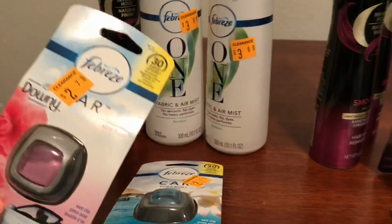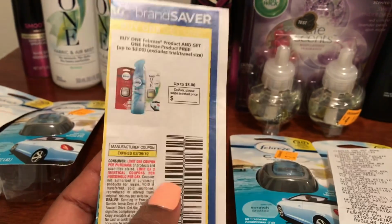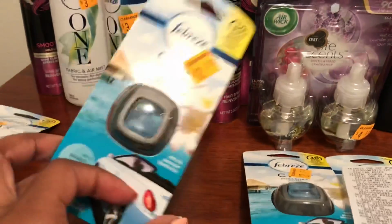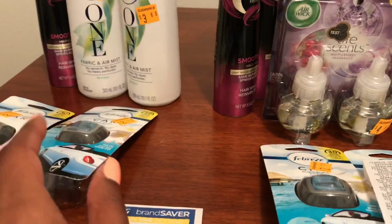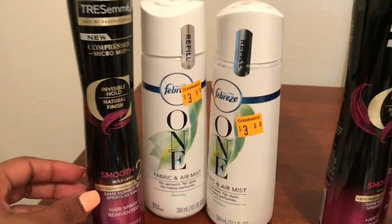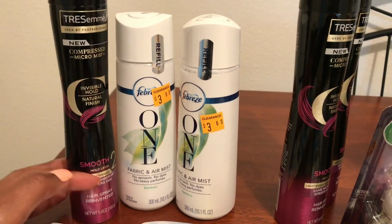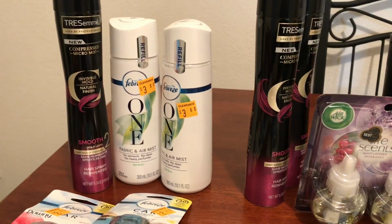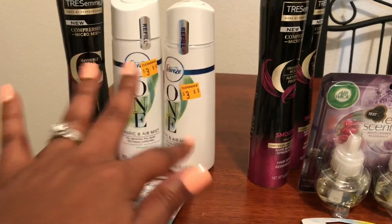And then for these, I used a paper coupon, which is like this one. Now, mind you, this one will not take off $3. It takes off the $1.35. So just keep that in mind. And then last, the Tresemme hairspray. These are priced at $5, but they're on 50% off. So they rung up for $2.25, and I used a $3 off coupon, leaving me with 75 cents in overage that was added to these items.